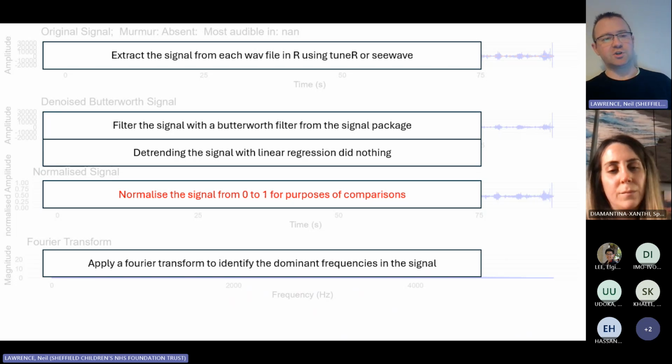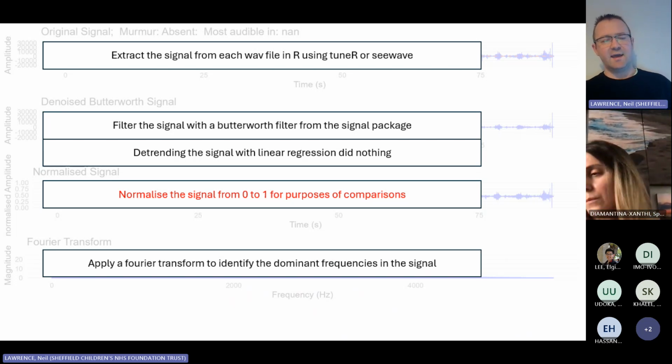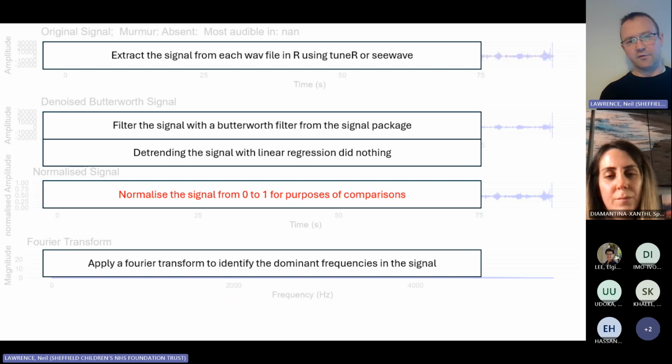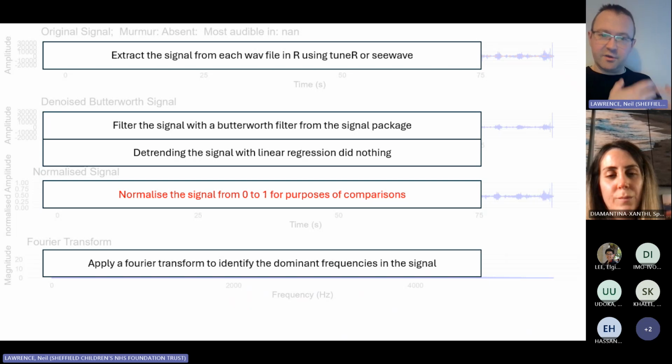I thought I'd just show you what is within there. And of course, phonocardiogram data is full of noise, literally noise in the background around murmurs. And so what you can do with that data set comes through in WAV files, which are just standard audio files. You can load them into a platform like R using other libraries that work within R. You can filter the signal. You can detrend the signal.